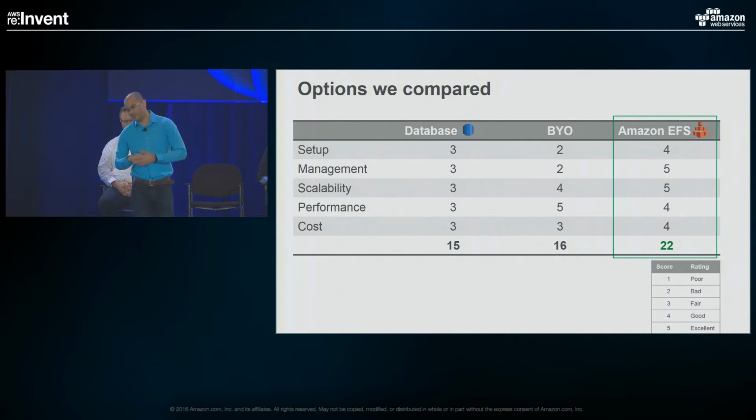And finally, performance. So this is interesting. Because the build your own solution gets a 5. And the reason why is because it's build your own. You can do as you please. You can get as exotic as you want with an in-memory file system that can give you as many IOPS as you want, as many megabytes as you want. So you can get as fancy as you want. So that's why build your own wins out here. It's not that EFS isn't fast, but you can always build it faster than EFS.